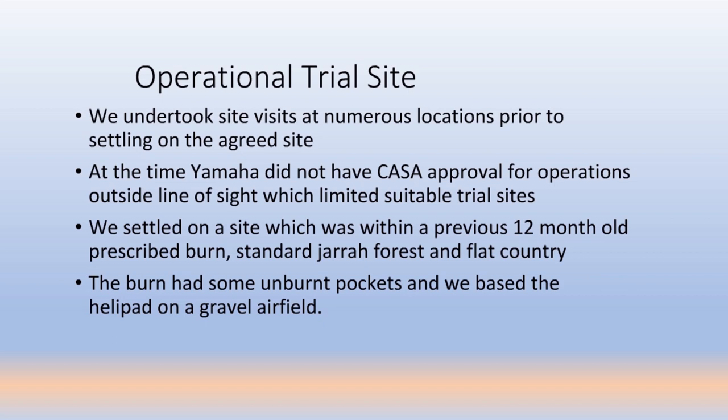The aircraft itself, with full fuel, has a payload of 32 kilos, but it's actually 40 kilos. That's a typo. It can actually lift 40 kilos, that machine with full fuel. Its speed is around 40 knots, that's about 75 k's, and an endurance of about 90 minutes. And it had a Rain Dance 3 incendiary machine mounted, a standard incendiary machine you can buy off the shelf, fitted to the aircraft. And Rain Dance and Yamaha have been working very closely together to get that integration to work prior to the trial.